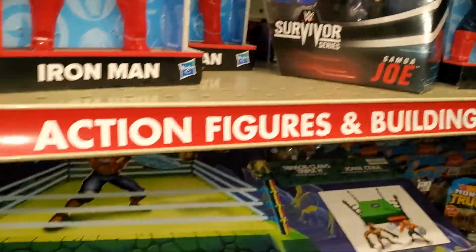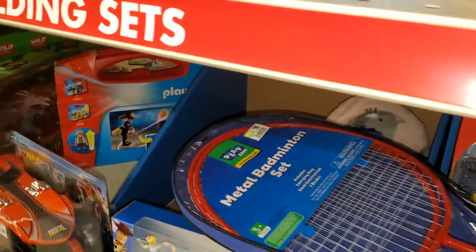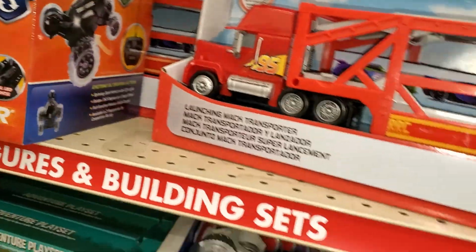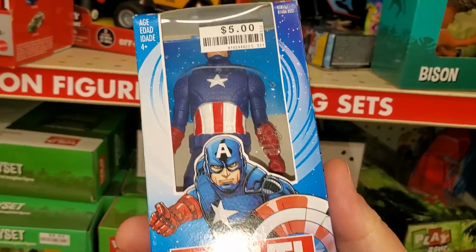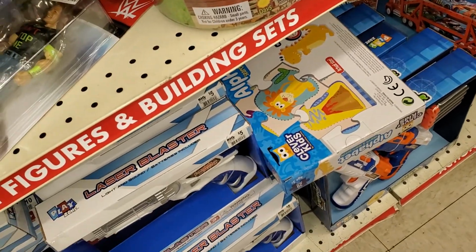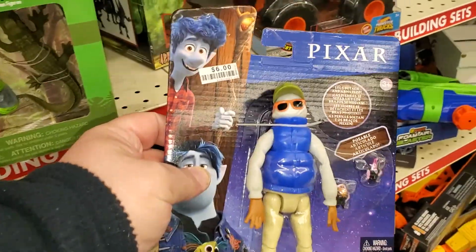Hey, wrestling figures. Samoa Joe, $15. Iron Man. Black Panther, Captain America, Pixar.